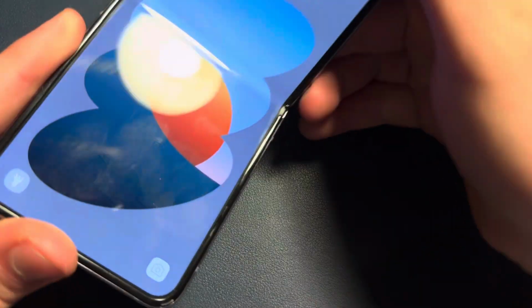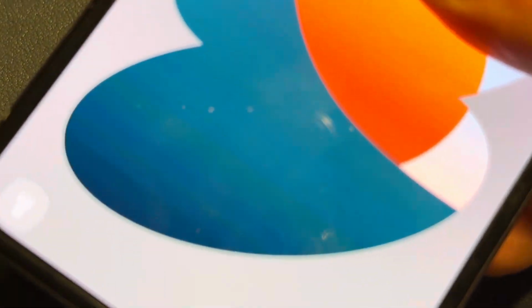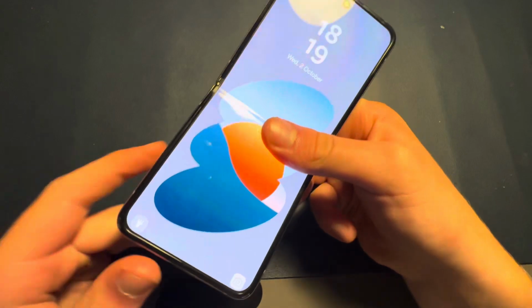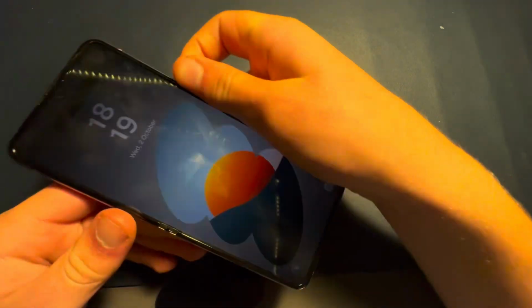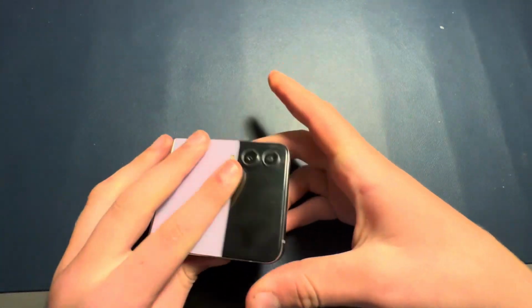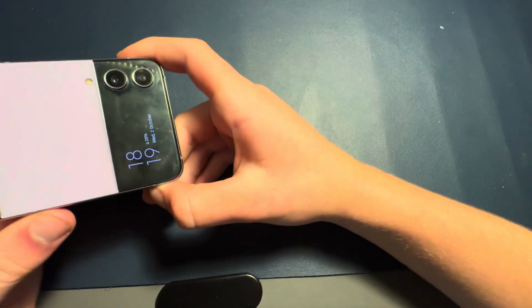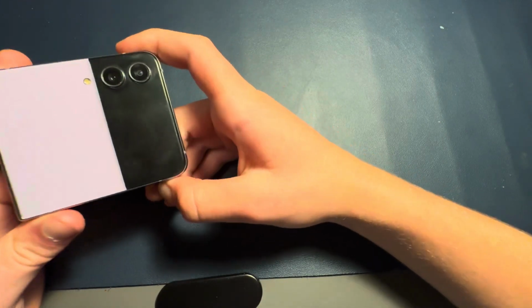Some minor cosmetic things are, there's a peg missing here, which is my fault. It did fall off under my care. This is a refurbished device, and also there is no inbuilt screen protector. Another thing obviously is the scratches and just how it's held up on these materials.